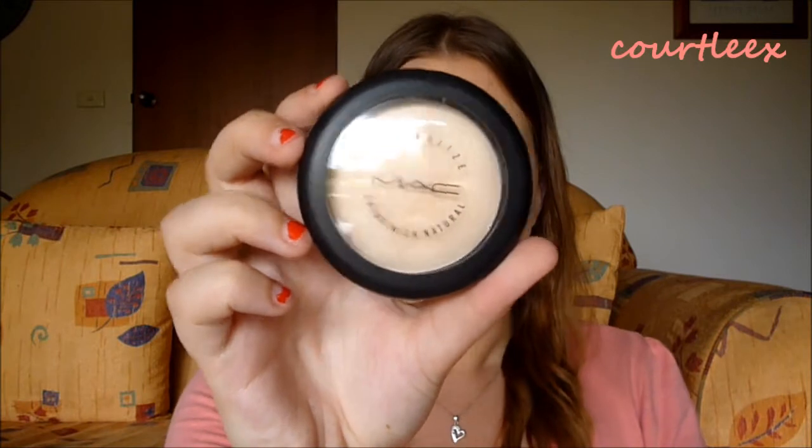And the last thing he got was this Mineralized Skin Finish Natural, and he got it for me in light. I just wanted this because I really wanted a nice powder, and it's not too cakey or anything. It's a really nice finish, and it doesn't add any color. It does a little bit, but not to the point where it changes your whole foundation look. So if you guys want me to do a super in-depth review of those MAC things, I will. They're the only MAC products that I have, except I have another foundation which is a different color.